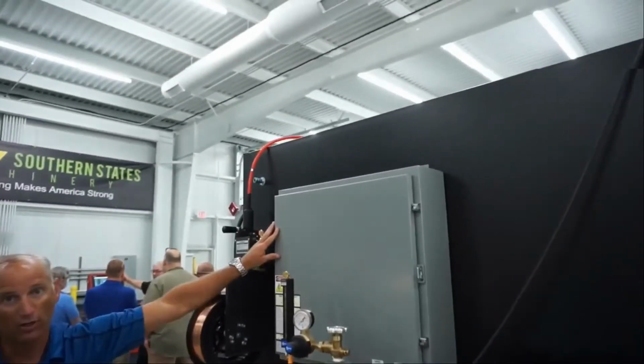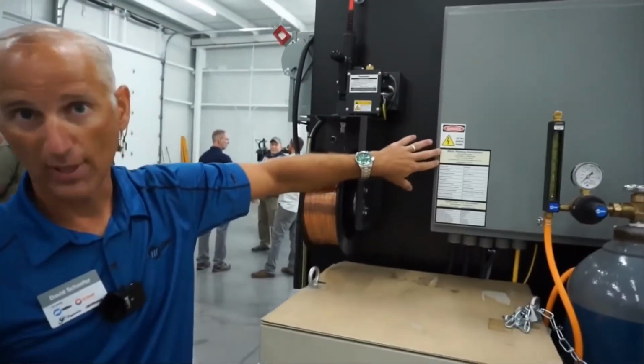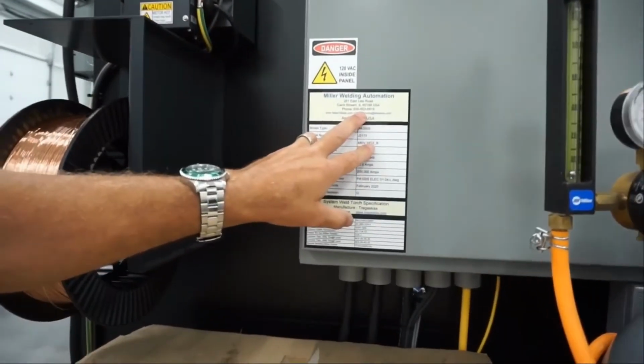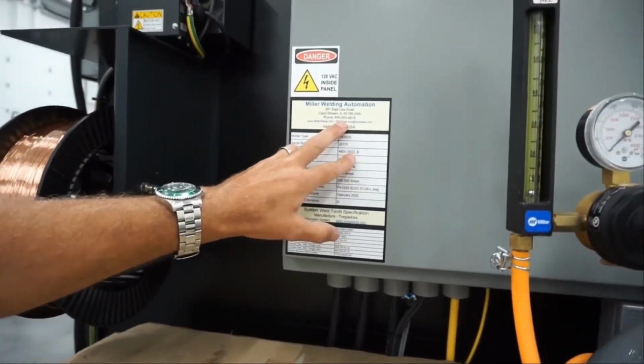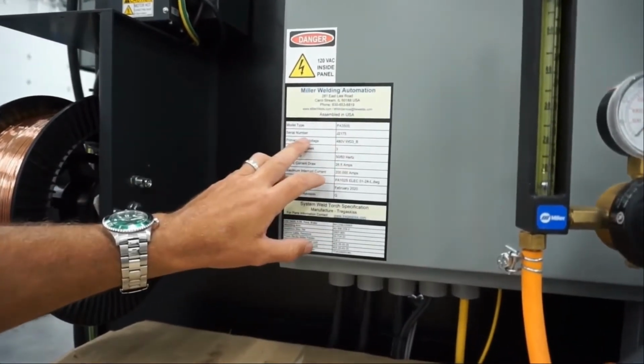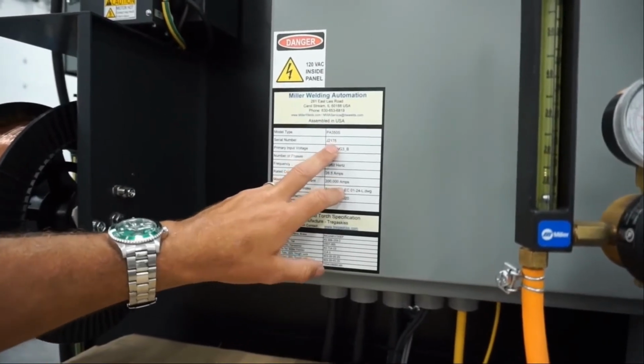You come up here and look at the PLC cabinet. You see it has our placard in it, which has our address and our phone number. This is our phone service supply number. It's a 24-hour phone service number. When you call them, you tell them what model you have, but what's really important is the serial number. The serial number of this system is J2175.